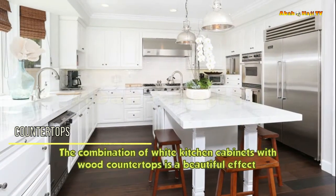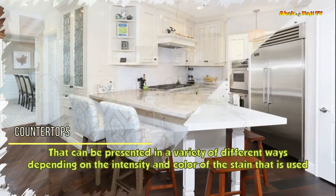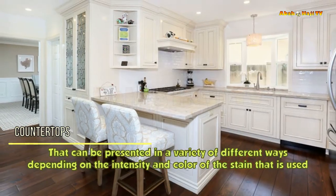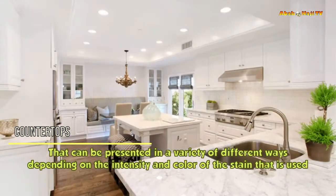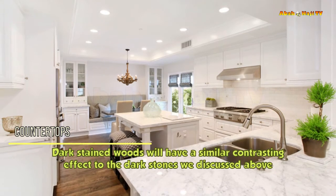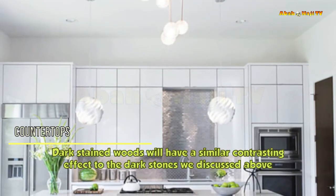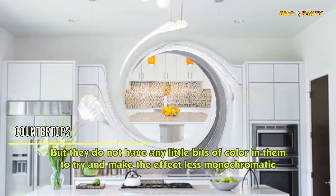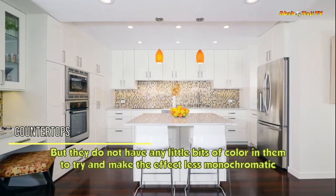The combination of white kitchen cabinets with wood countertops is a beautiful effect that can be presented in a variety of different ways depending on the intensity and color of the stain that is used. Dark stained woods will have a similar contrasting effect to the dark stones we discussed above, but they do not have any little bits of color in them to try and make the effect less monochromatic.